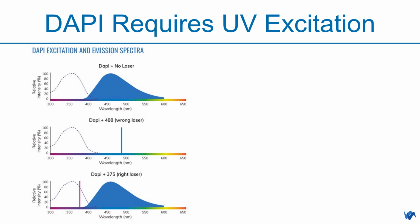Most fluorescent scanners do not extend into the UV spectrum, with their lowest wavelengths reaching somewhere in the upper 400s. If a researcher tries to excite DAPI using, for example, a 488 nanometer laser, no signal will be produced by the dye. Instead, using a laser in the UV spectrum, for example, a 375 nanometer laser, produces strong signal from the dye.